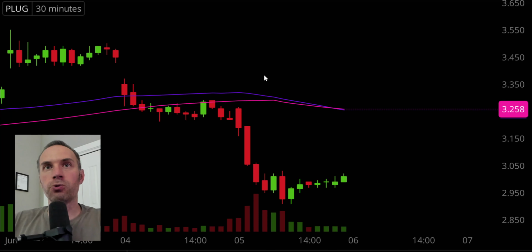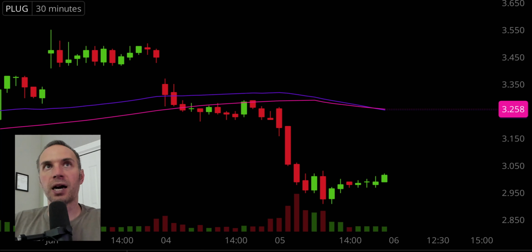Next one, PLUG, and this is a relatively popular stock. Used to be way more of a cult stock, but still relatively popular.